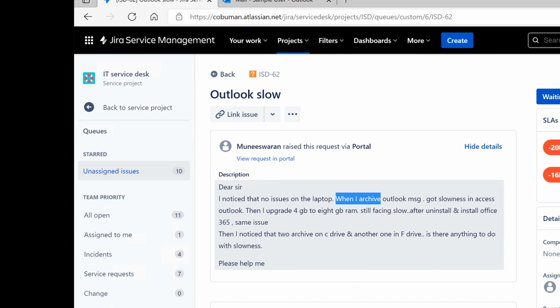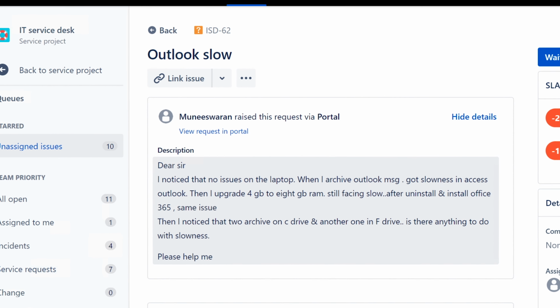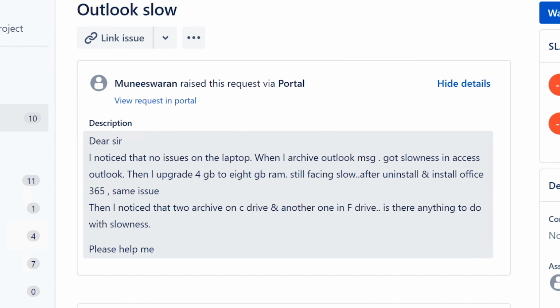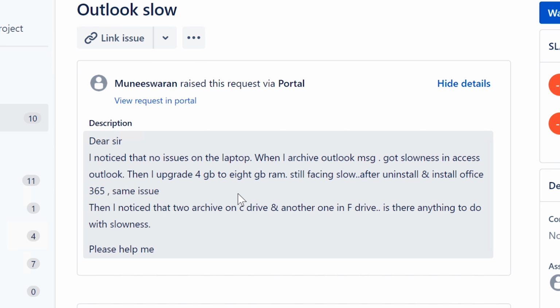And let's kind of reiterate. So here's the archive message. Remember how I mentioned before, whenever you create an archive, it stores it locally. The fact that he upgraded from 4 gigabytes to 8 gigabytes is great, and may still be related to what's going on here. But he mentioned also 2 archives, one on C drive, another on F drive. Archives can be saved anywhere. You just specify where you want it to be saved. So the slowness could be the C drive, and it could be the F drive. That's where it's coming from, because when you're archiving, it's just accessing that. It's not that it can't archive to these drives.